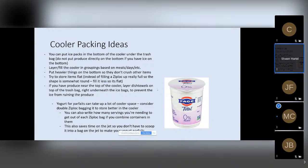I also like to layer and fill the cooler in groupings based on meals or days. So I'll have the left side of my cooler be this specific meal, the center this one, and then the right side another meal, or I'll stack it based on meals. Always organize your cooler based on how you're going to pull things out of it.